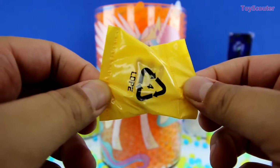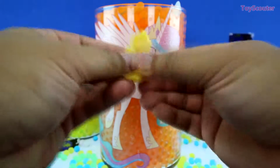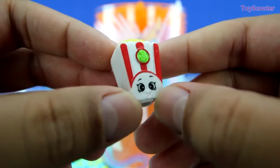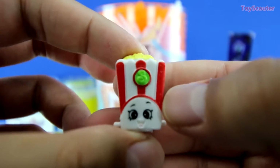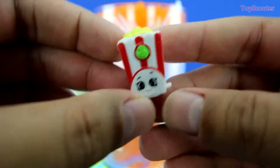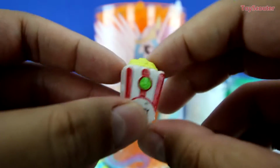Here's the second Shopkins bag. Awesome! We got popcorn, guys, and she looks super cute. She's a white and red bag with a little green dollar sign or an S right here. And on top, of course, is the popcorn. I love popcorn. Every time I go to the movie theater, I gotta get one of these.